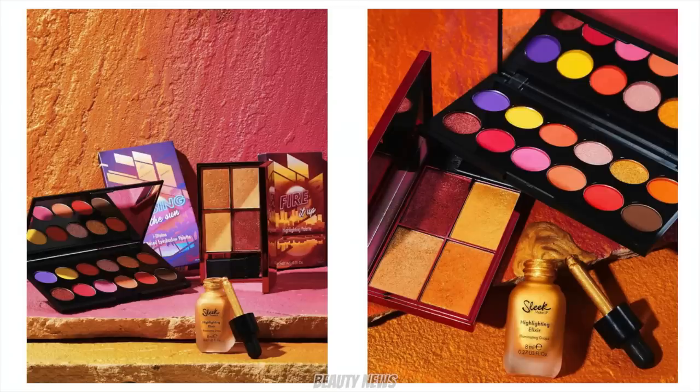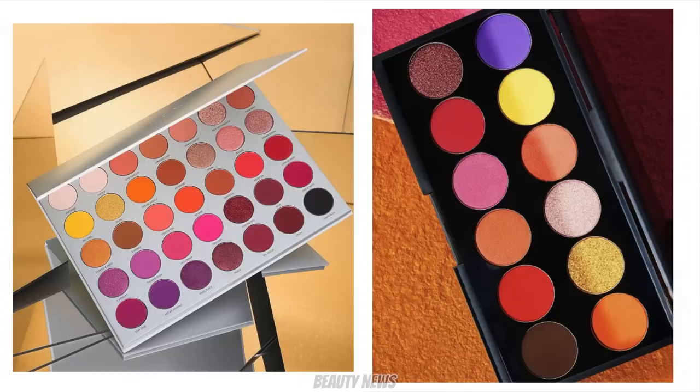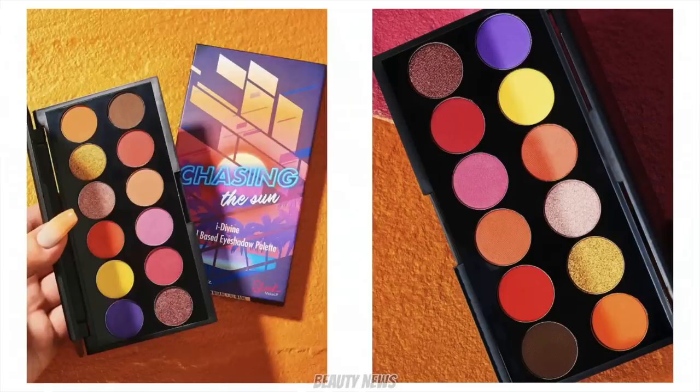We did. Okay, so it's a Sunset Vibes collection and it includes three limited edition products. It's available now on Sleek Makeup. The thing that got me going, ooh, is the Chasing the Sun Eye Divine eyeshadow palette. This is £8.99. You know what this gives me vibes of? Jaclyn Hill. Correctamundo. Jaclyn Hill Volume 2, but a compressed version, wrapped up in a pretty little bow. I don't hate it. I don't hate it either.